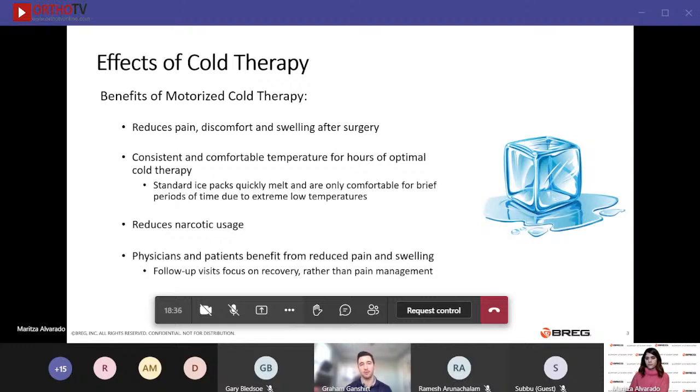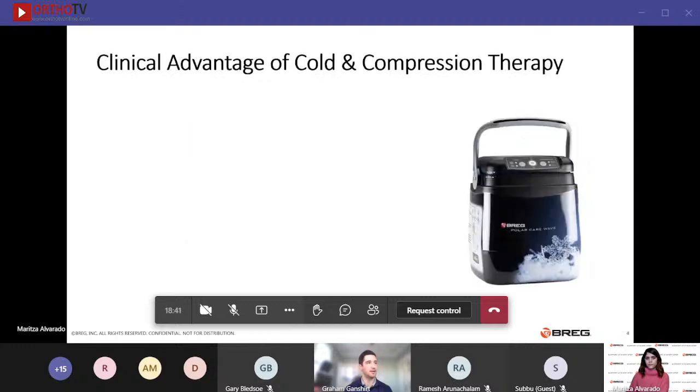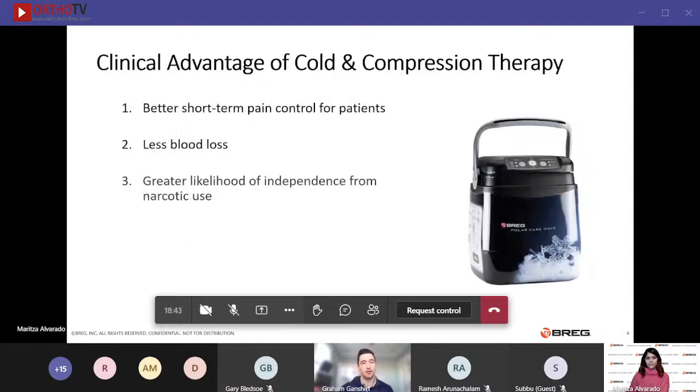So these are just the benefits of cold therapy, and we will transition to the next slide to talk about when we add in compression.